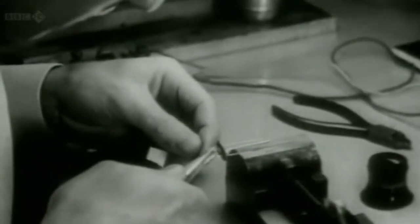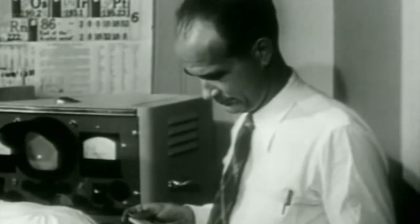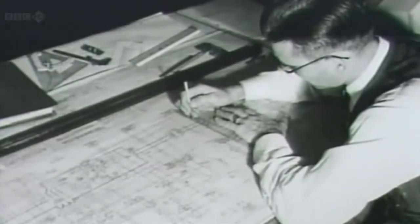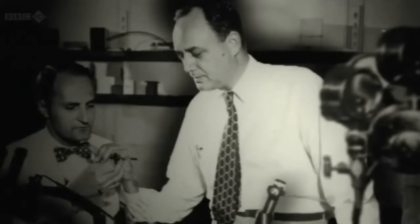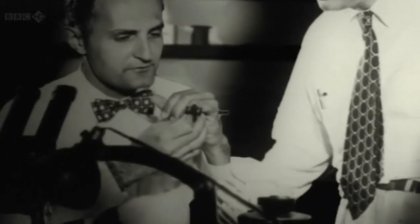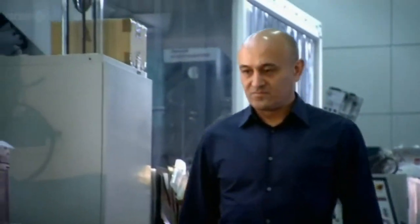The head of the semiconductor team, William Shockley, saw the potential of this one-way junction within a crystal. But how would it be possible to create a crystal with two junctions in it that could be used as an amplifier? Another researcher at Bell Labs called Gordon Teal had been working on a technique that would allow just that. He'd discovered a special way to grow single crystals of the semiconductor germanium.